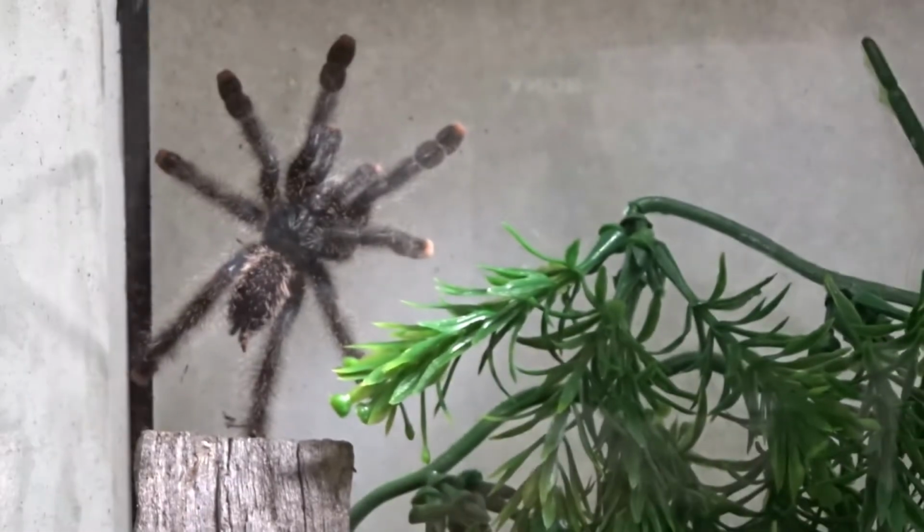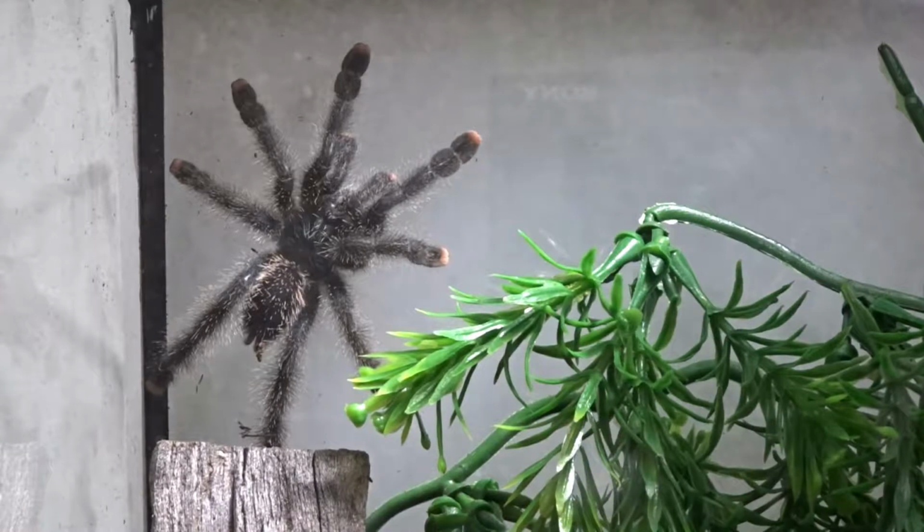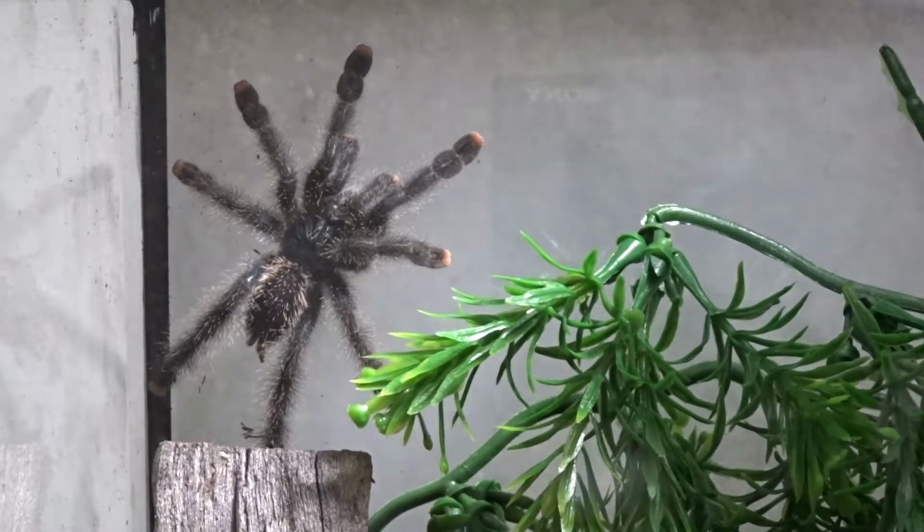So, oh, there we go. Look at that. Sorry, this thing's not focusing. There we go. Now you can see the pink toes on her. Awesome.